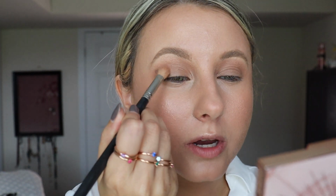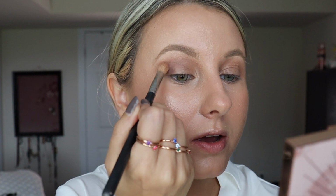So this is almost like a gray brown. It is not a warm tone brown. I'm just gonna start shaping the eye with this brush.